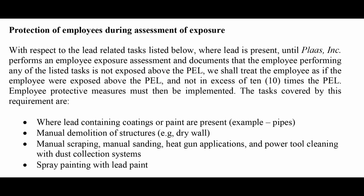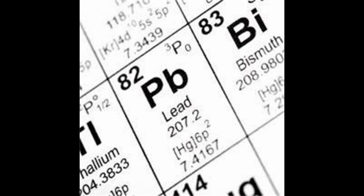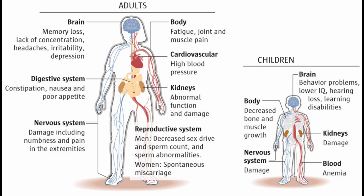In addition to the above tasks, when Plaas Incorporated has any reason to believe that an employee performing other tasks may be exposed to lead in excess of the PEL, we will also treat the employee as if he or she were exposed above the PEL and will implement protective measures. The protective measures will remain in effect until the employee exposure assessment is conducted and it is documented that the employee's lead exposure is not above the PEL.